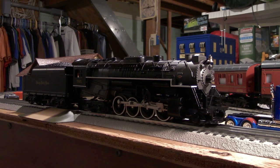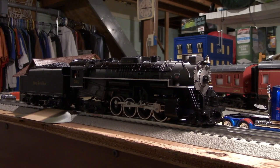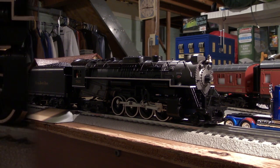The 765 would operate in the 21st Century Steam Program from 2013 to 2015 when the program came to an end. Today, the 765 is headquartered in New Haven, Indiana at the Fort Wayne Railroad Historical Society's new shop. Now that you know the history of the 765, let's talk about this model.